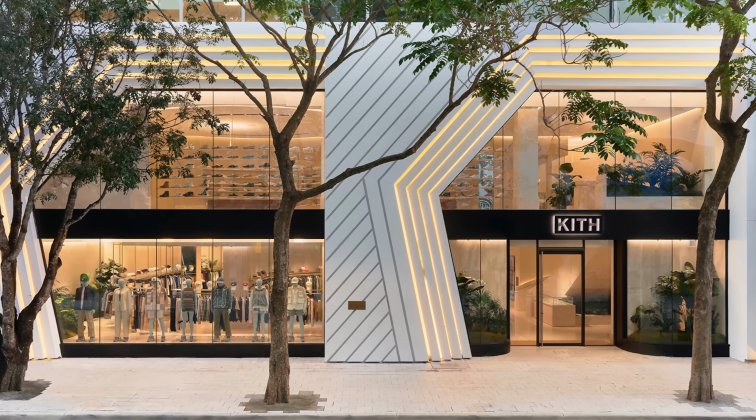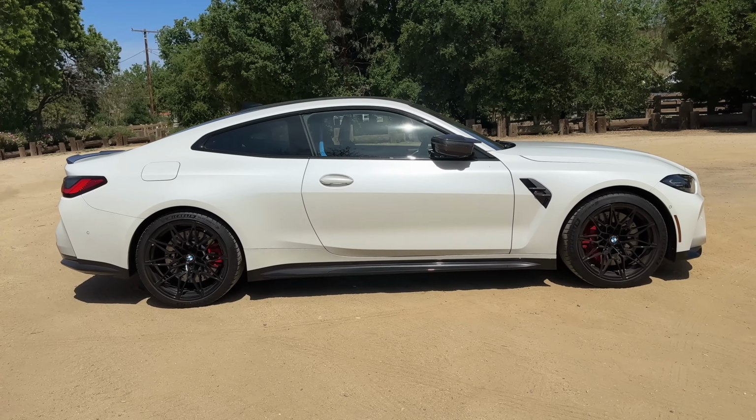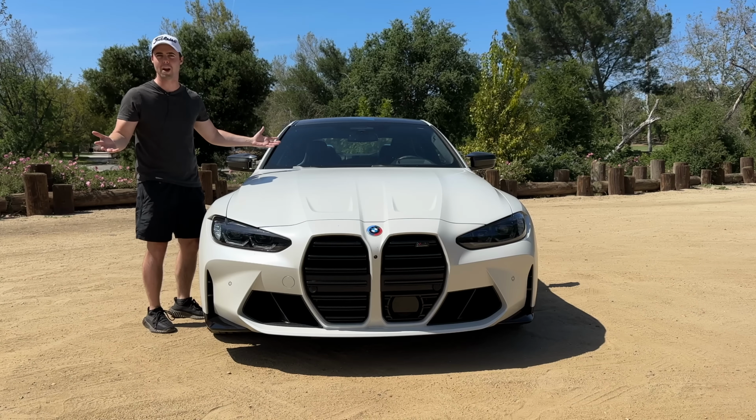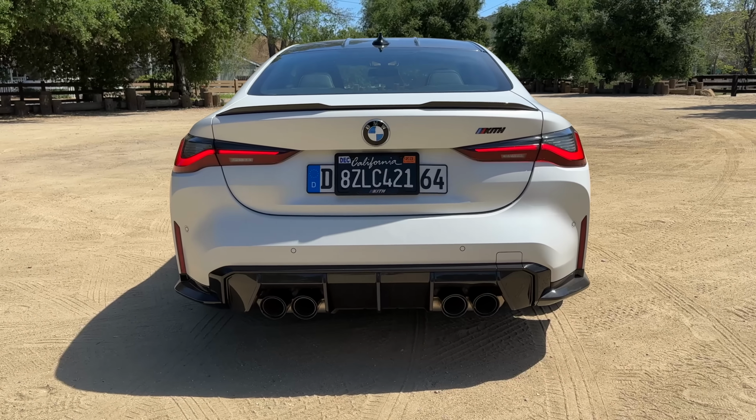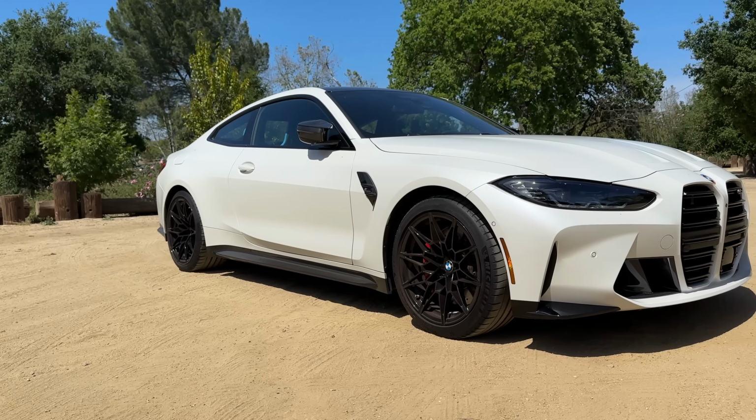KITH was founded back in 2011 and is a lifestyle streetwear clothing brand. Now, a collaboration between BMW and a clothing brand is not something I was expecting, but alas, here we are. Now, all of the KITH M4s are based on the 2022 M4 xDrive.